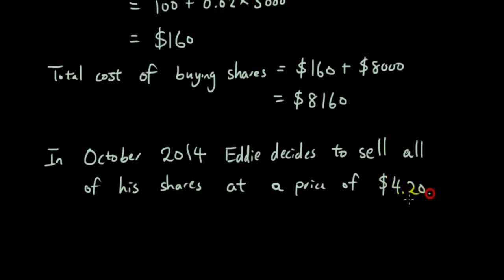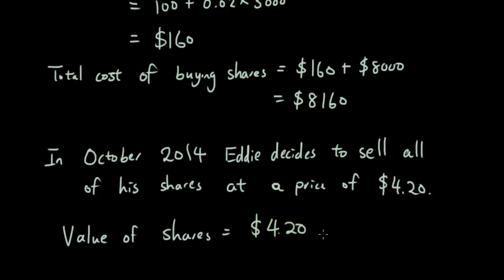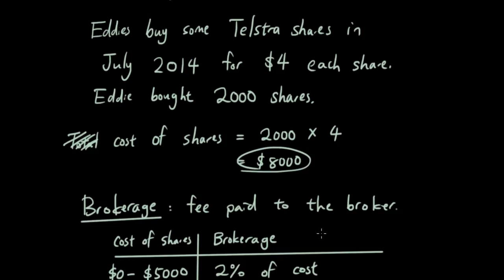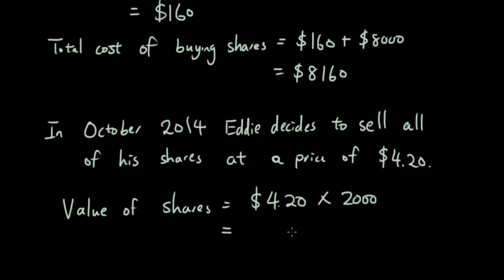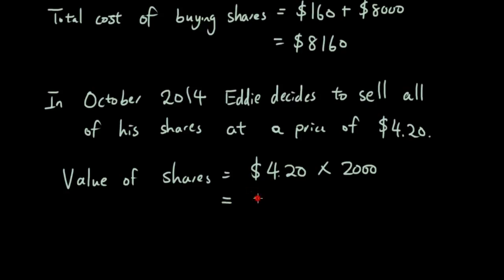$4.20. Okay, so value of shares will be equal to $4.20 per share times how many shares did I have? 2,000 shares. So put that in your calculator and you will get $8,400. That's the value of shares.